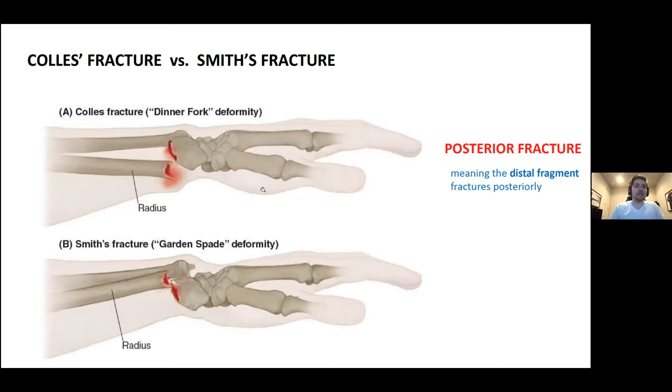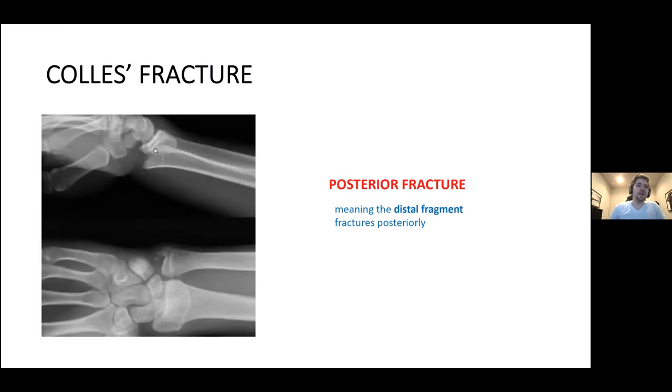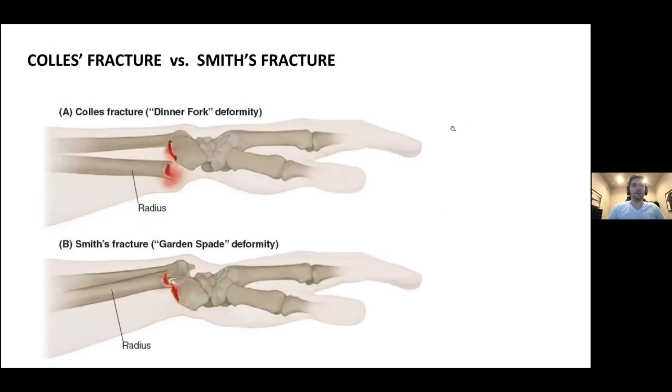So let's look at this on an x-ray. If we find our radius here, you can see that this hand is posteriorly displaced. So you find a thumb. So the hand's down like this, right? The palm's down. And you could see that the distal fragment is posteriorly displaced, okay? So that's a Colles' fracture.